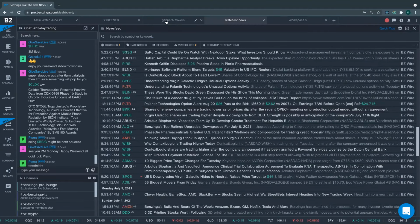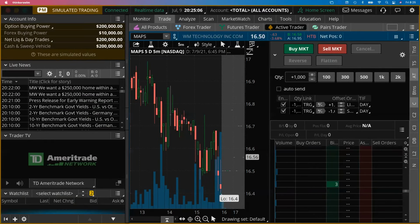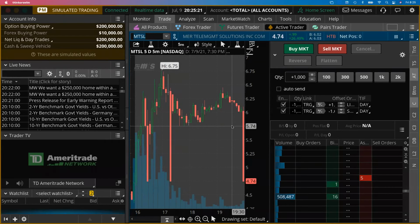Now, gappers, I'm going to try to give you a brief explanation, but I'm not going to go into detail. Gappers are basically price gaps. Like right now, for example, for today, we were trading, let's see, what was it? MTSL or something like that. Yeah. So right here, holy crap, it took a nosedive real bad at the end.